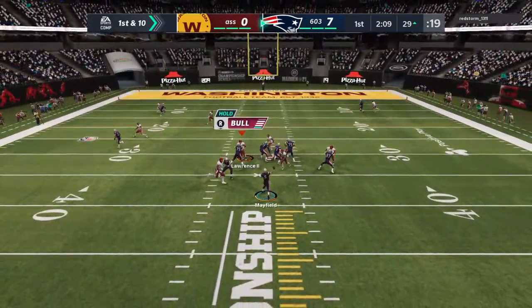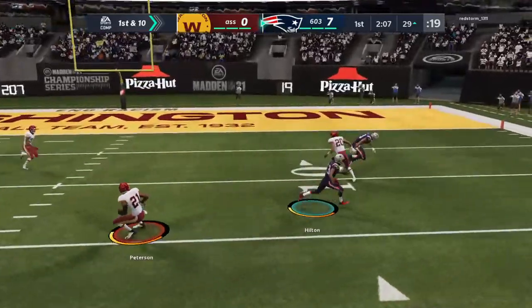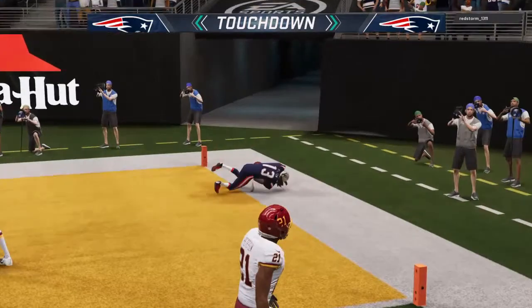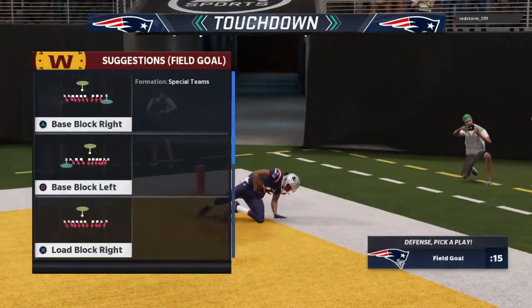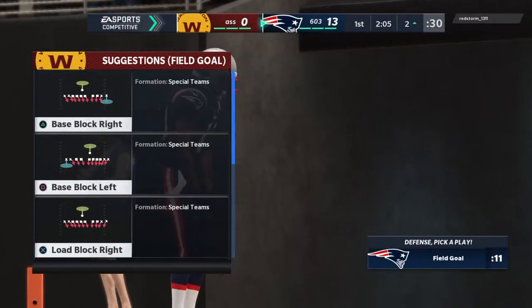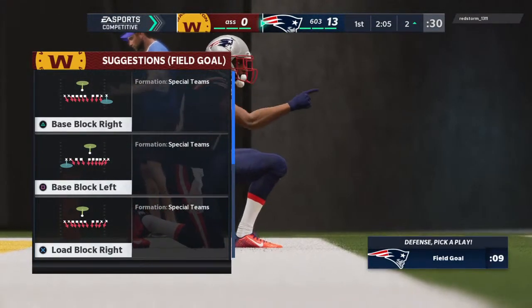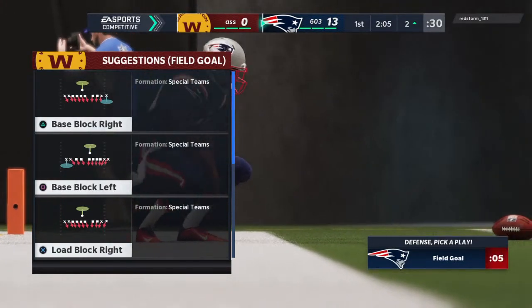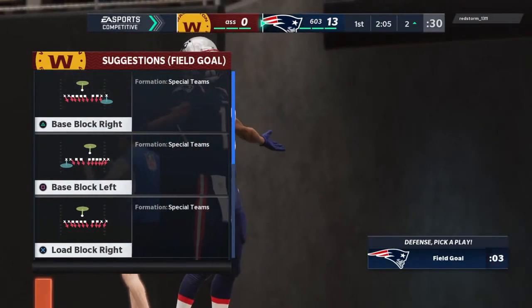On 1st and 10, Mayfield. Over the middle here, it's Hilton. And he'll take it into the end zone for a Patriot touchdown. T.Y. Hilton, 29 yards. And the Patriots add 6 to their lead. Not even 2 minutes into this football game, already we've had 2 scores.